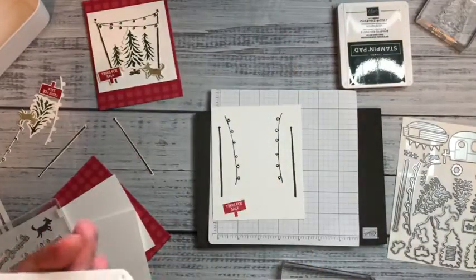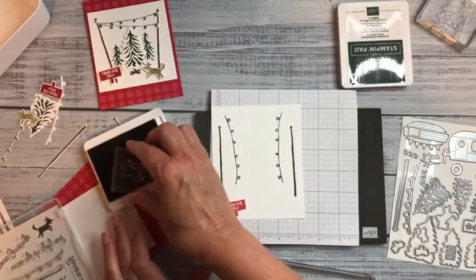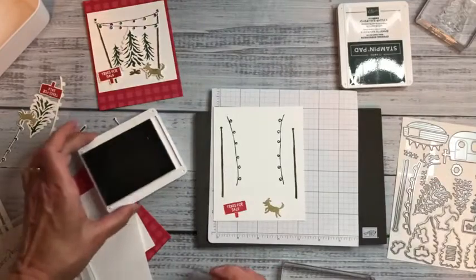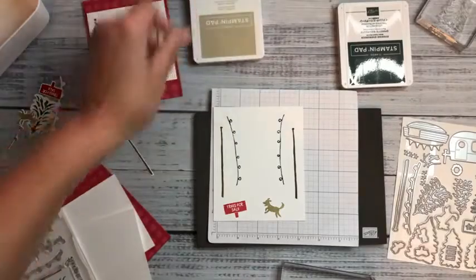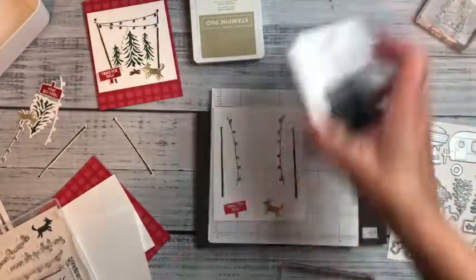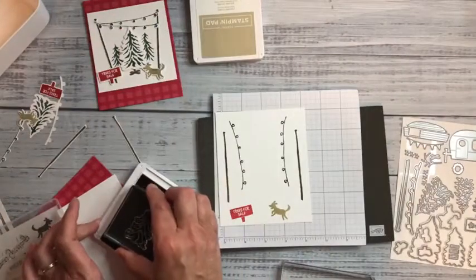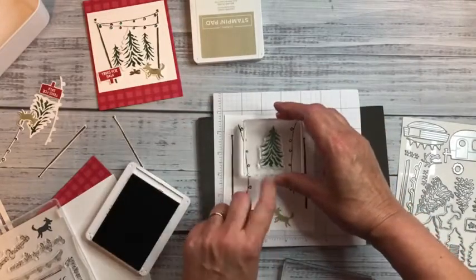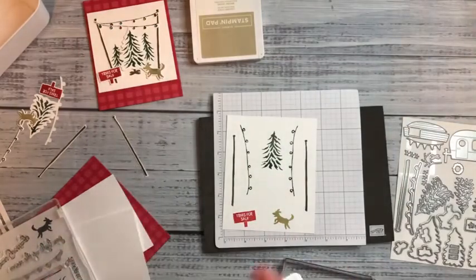I'm going to use Crumb Cake for the puppy. I used Soft Suede earlier and it was too dark, so I had to switch. And the only thing left to stamp for die cutting is the Christmas tree, or one of the Christmas trees. I'm using Evening Evergreen. There we go.